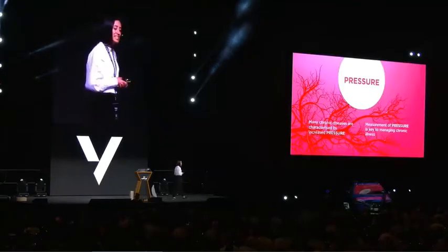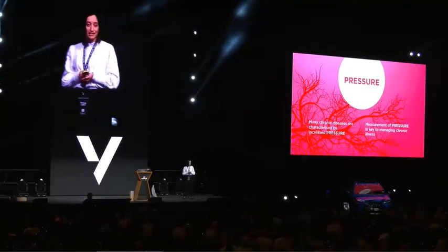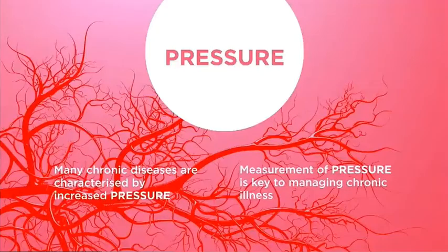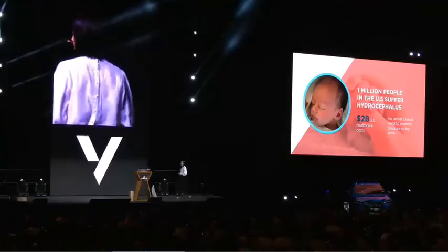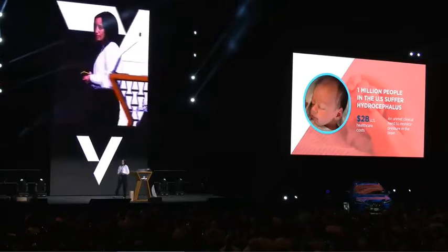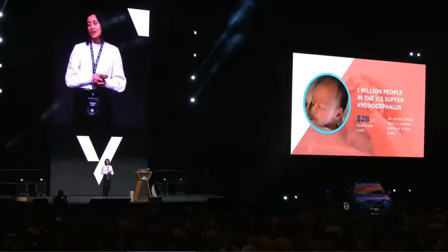Well, it is a critical health indicator. We know many chronic diseases are characterized by increased pressure, but most importantly, we know measurement of pressure is key to manage a chronic illness. One such chronic illness, hydrocephalus. Roughly 1 million people in the US suffer from this condition. It is characterized by a buildup of too much fluid in the surrounding areas of the brain. It occurs predominantly in children and is lifelong.